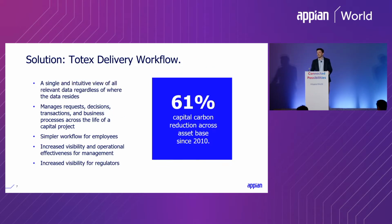To address their needs, Anglian built Totex Delivery Workflow, a low-code solution that provides key advantages over their previous methods. First, it gives employees a single and intuitive view of all the data they need to do their job well, regardless of where that data lies in their underlying systems. Metrics, KPIs, and reporting are now available in real time, removing the lag that hampered their previous system.